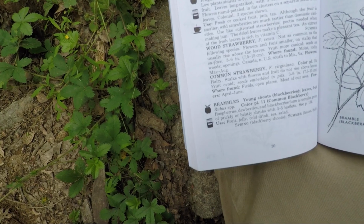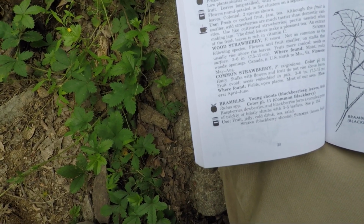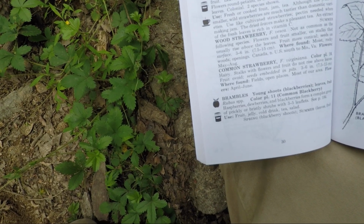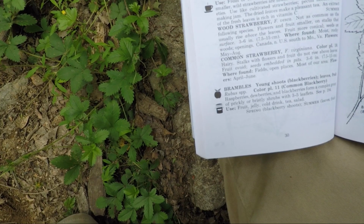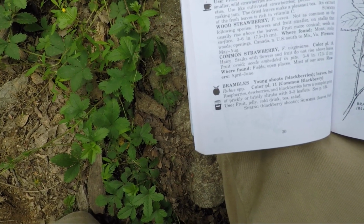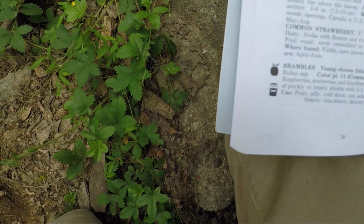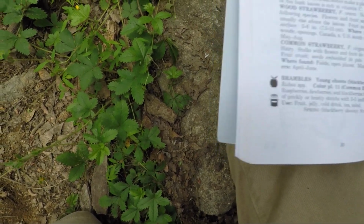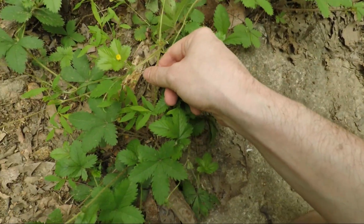So it says the wood strawberry is not as common as the following species. Flowers and fruit smaller on the stalks that usually rise above the leaves. And then for the common strawberry, it says hairy stalks with flowers and fruit do not rise above the leaves. So actually, just from seeing this, we're going to check okay, the stalk is definitely hairy.